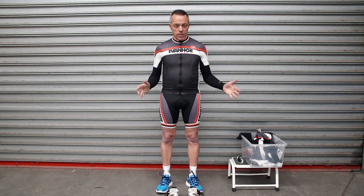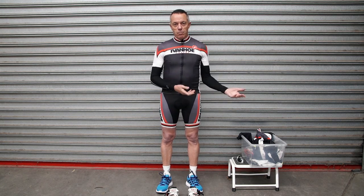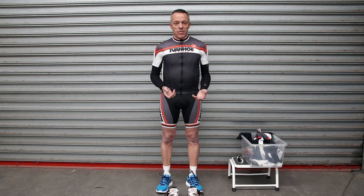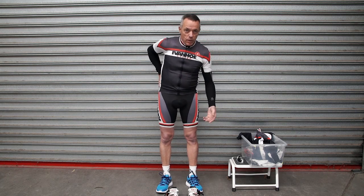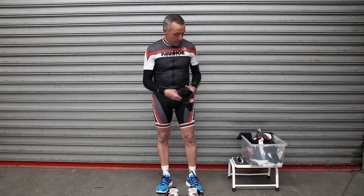So, and that's another important thing about jerseys. They have pockets in the rear. It's for your money, keys, wallet, food, or unused clothing. So that's also another thing about the cycling jerseys.